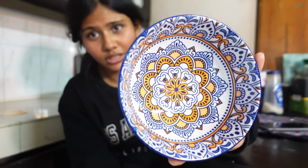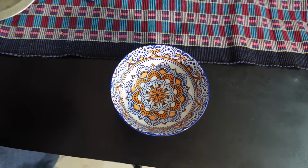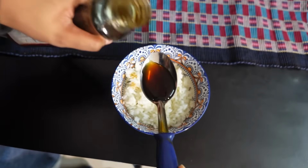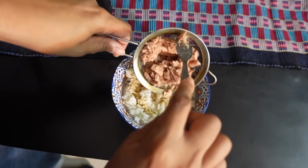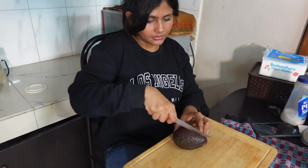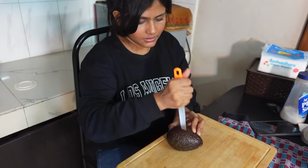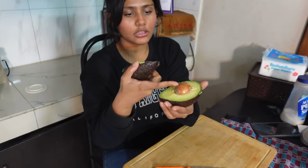This is the fanciest bowl we own, and it's so pretty. A day-old rice, little bit soy sauce, the tuna. I literally forgot about the thing that broke my bank, that is avocado. কিভাবে? Just first step মাঝখানে we're gonna cut it like this. And boom. Ta-da! I'll keep that part for later.